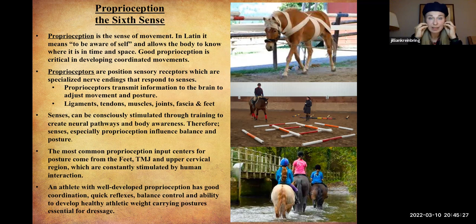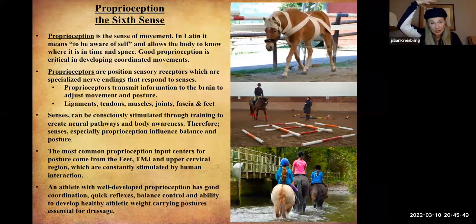And again, this is very, very abused by these, okay? And by tight nose bands and all different types of things, okay? So the TMJ is a hotbed of proprioception, and that is directly and intimately tied into the horse's poll and the muscles in the upper portion of the horse's neck, okay? So that's the upper cervical region.